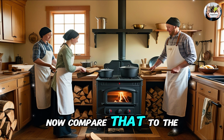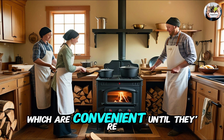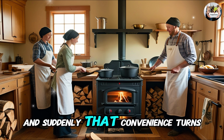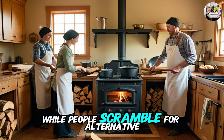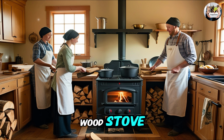Now, compare that to the typical household. Most families rely entirely on electric or gas water heaters, which are convenient until they're not. A storm knocks out the power for a week, and suddenly, that convenience turns into a major headache. While people scramble for alternative ways to get hot water, the Amish neighbor down the road is calmly stoking their wood stove, enjoying the satisfaction of self-reliance.